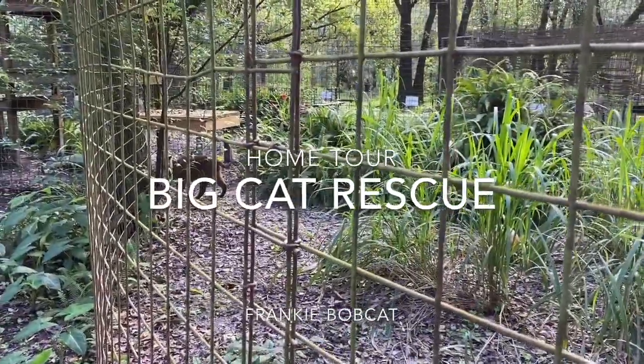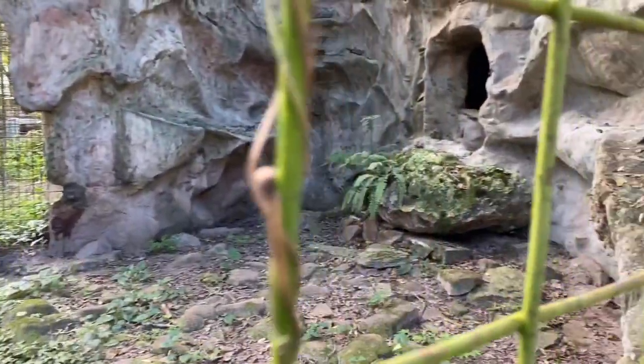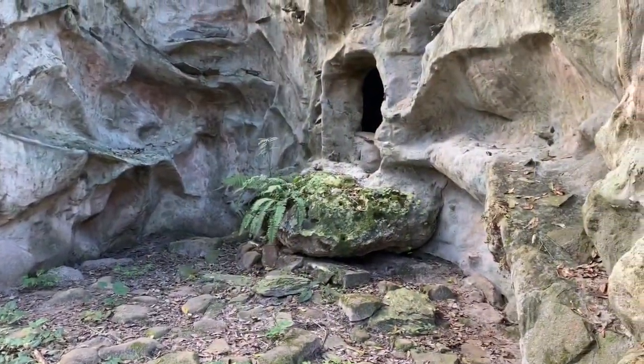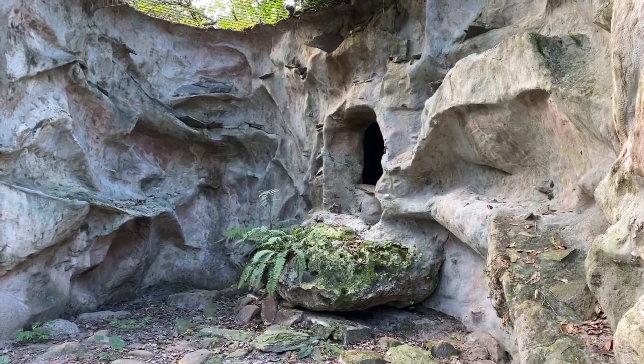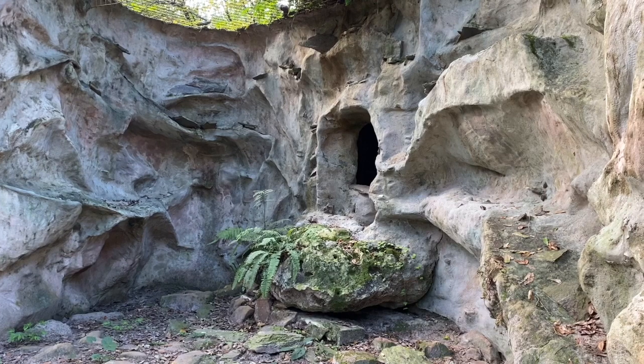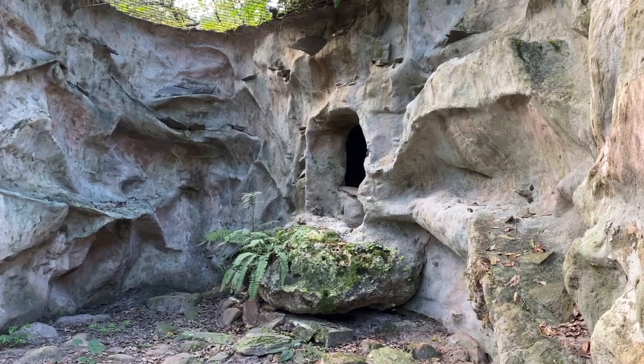Today I'd like to show you Frankie Bobcat. And so what I'm going to do is just start at the very end of his enclosure. You can see that he has this giant rock wall, and there's an opening right there in the den. And what that is, there's an air-conditioned den up there.